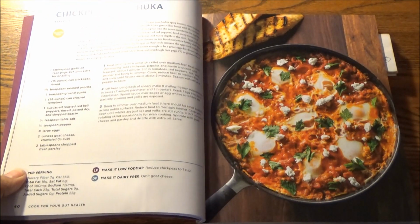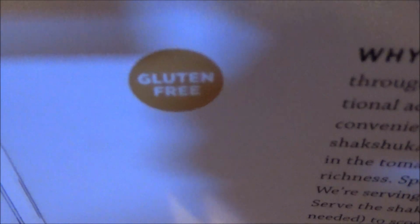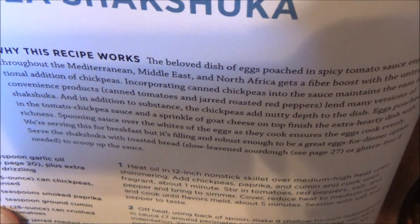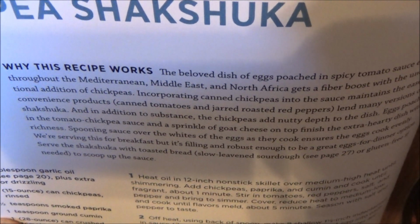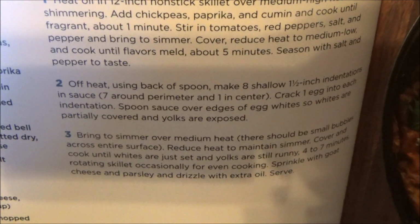Let's get started with chickpea shakshuka. And just to err on the side of caution, we have a good many recipes in here that are gluten and dairy free. As is the standard MO with any America's Test Kitchen cookbook worth its salt, they give you a brief summary of the tasting and testing process and why this recipe works. This serves 4, as do a good majority of recipes. Those are your ingredients, directions.